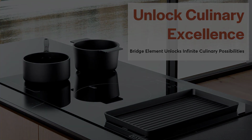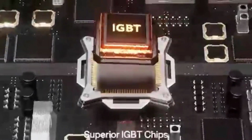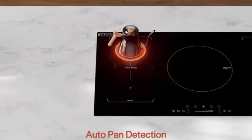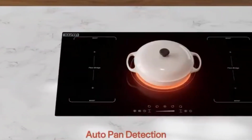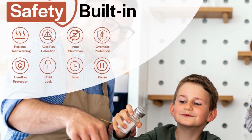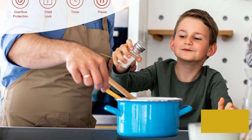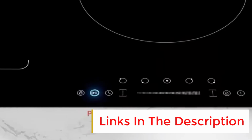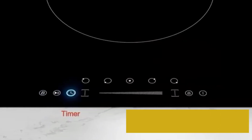The large central element is perfect for large cookware like stew pots, and the FlexiBridge zones provide a lot of flexibility as well. Each FlexiBridge zone has 2 heating elements that can work separately or in unison, so they're good for both small pots and pans and larger cookware like griddles, just like our best overall pick. This cooktop has the look and feel of a higher-end device and the performance to match.